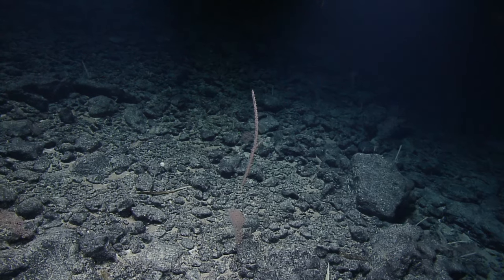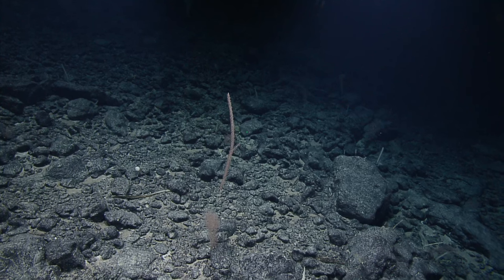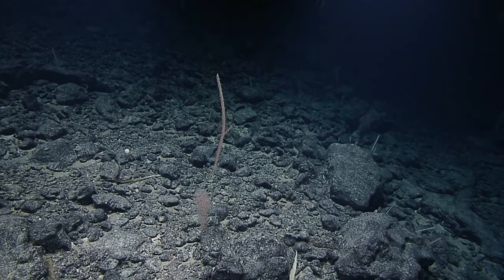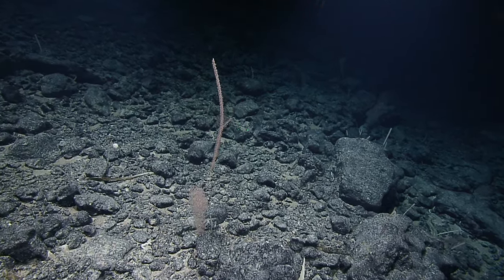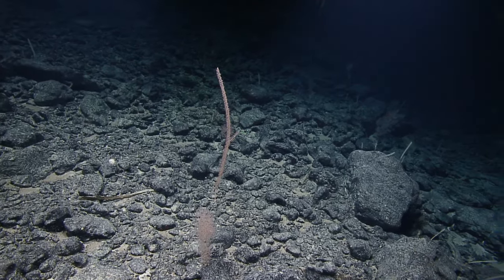What eats a squat lobster? Do we know? I don't know, there are definitely fish that eat various crustaceans. I've never seen it eat a squat lobster, but I'd imagine maybe. For all we know, the squat lobster's top predator.